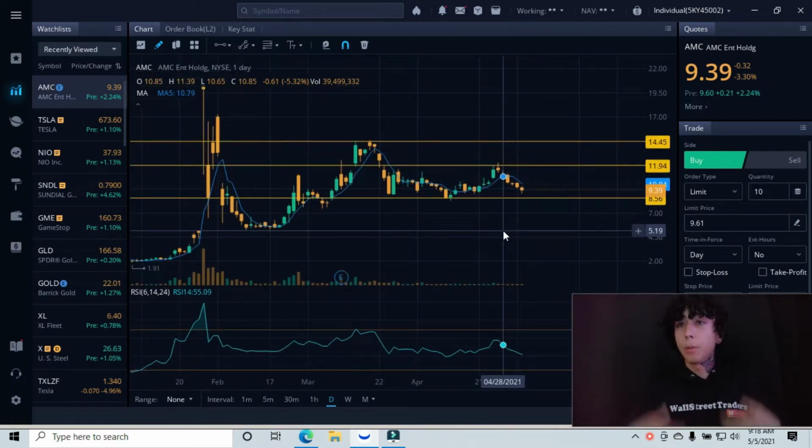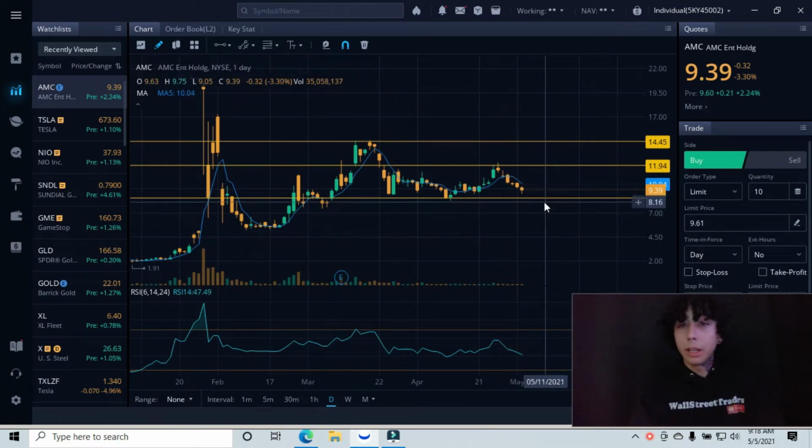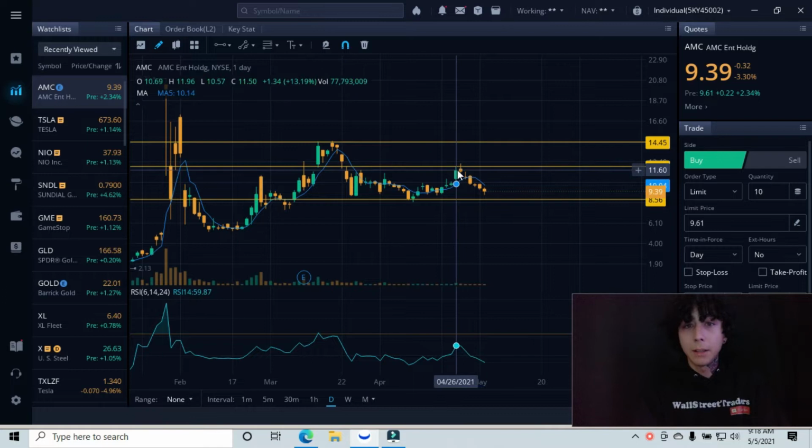All right, so pre-market, we're up almost 3%. Yesterday, we closed down almost 4%. So let's get into where we're at currently. You can see this clear downtrend that we've been in since we've hit this minor resistance. You can see that we have resistance tested here, here, and here, and obviously back over here.